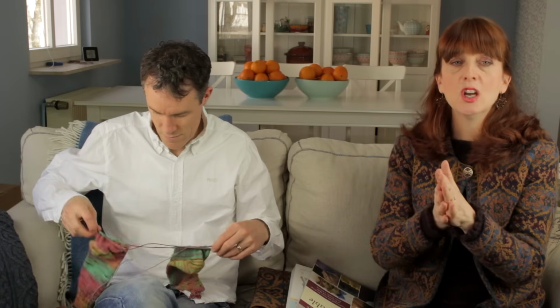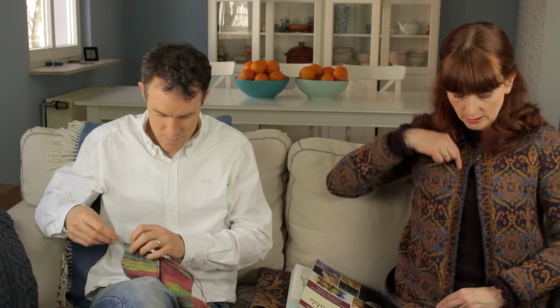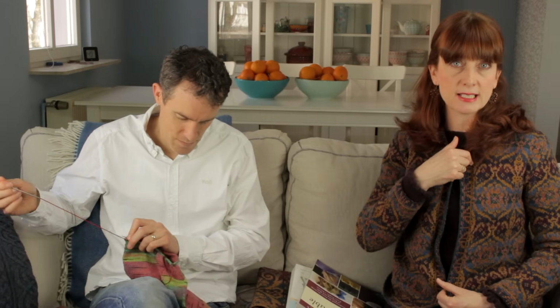Okay, back to steeking wool. What else did I want to say? Okay, so you need to avoid smooth, shiny yarns like Superwash treated or worsted spun, or yarn with long, smooth fibres like alpaca. If you do use those shiny yarns, then you will have to reinforce your steek along the sides before you cut it.